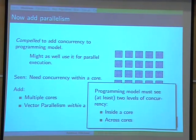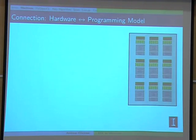Now, if we needed to turn that into, like I said, inside a core and across it. If we needed to turn that into a programming model, how would that work? Well, the hardware that we've got, again, looks like this. There's lots of little cores, and the cores have a bunch of floating point hardware, say 8 or 16 or however many, attached to them that are going to all carry out the same operation. And we need to abstract that just a little to make it programmable. How could we do that?